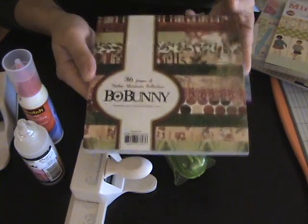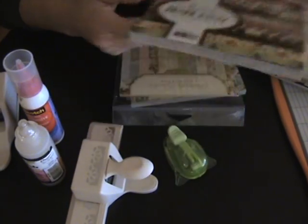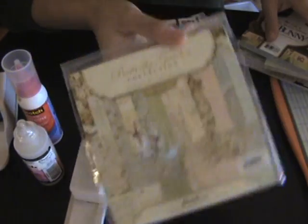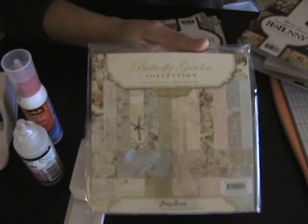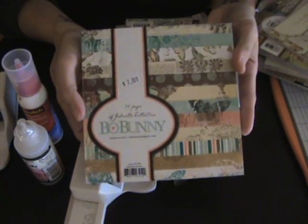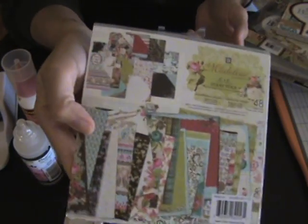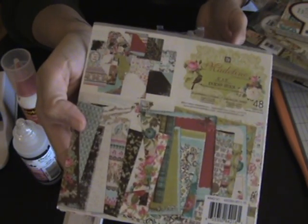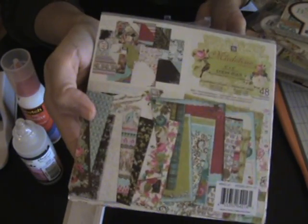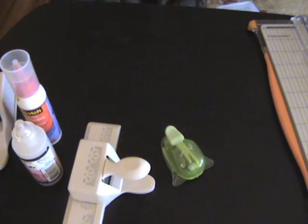Bo Bunny, love Bo Bunny. The quality of their paper is just excellent. And of course, Pink Paisley, the Butterfly Garden collection, is my number 2 favorite of this year. And my number 1 favorite of this year is the Bo Bunny Gabrielle. And then this is tied for number 1, the Madeline collection from Prima. Love this. I have 3 of these. I think Joanne has like 3 or 4 too.